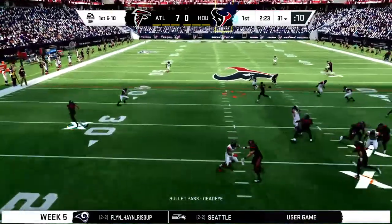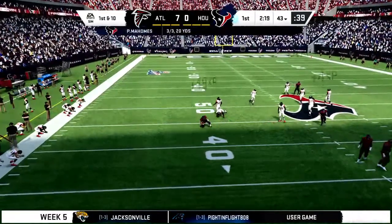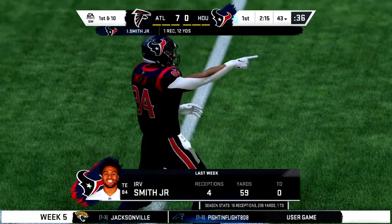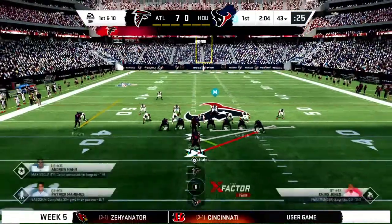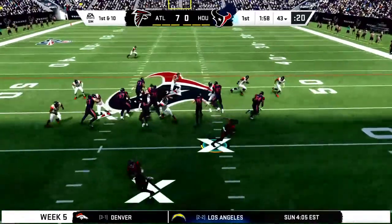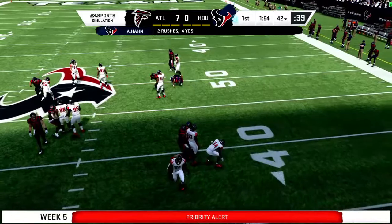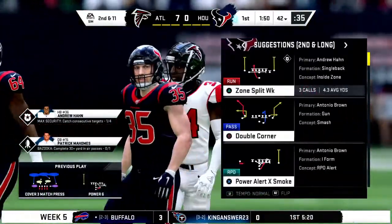On first down, Mahomes. That's caught by the tight end, Irv Smith Jr. And they get him down, but not before he takes it across the 40-yard line. That's good for a Texan first down, a 12-yard pickup. The numbers there in last week's game for Smith: 4 catches, 59 yards. On first down, Hahn. And he is met quickly in the backfield. Down he goes, folded like a lawn chair.